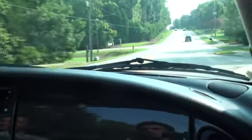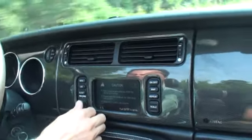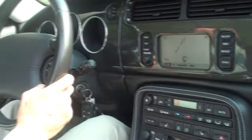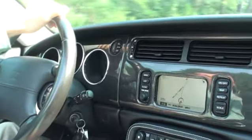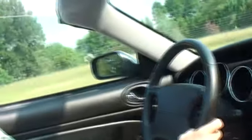Did I mention we have navigation here? One nice thing about these Jaguar navigation systems is that it won't let you input directions while your car is being driven. So you'll have to stop, that way you pay attention to what you're doing. So it's kind of an extra safety feature. Very nice handling.